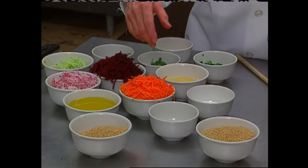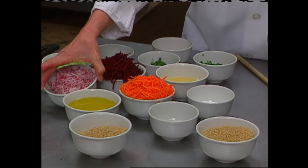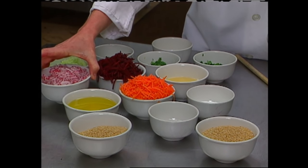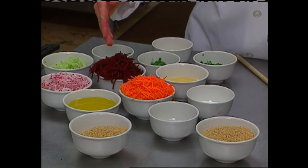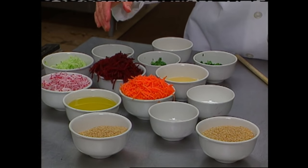And these are our vegetables. You can see the shredded carrots. These are the radishes, which I love. They give it a real crunchy zing too. They've got a great flavor. And these are beets, which are one of my very favorite vegetables. And they're shredded raw, which is so great for you. And they make it a beautiful color.